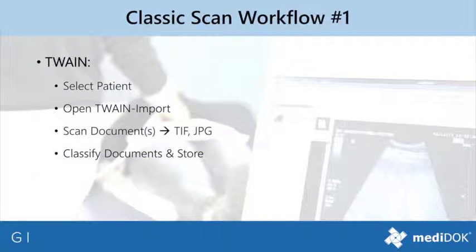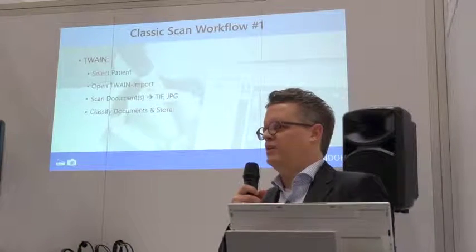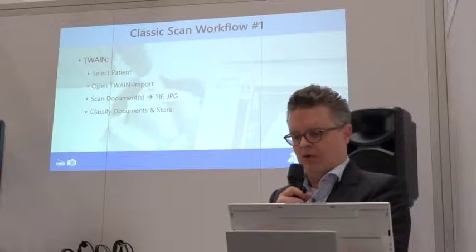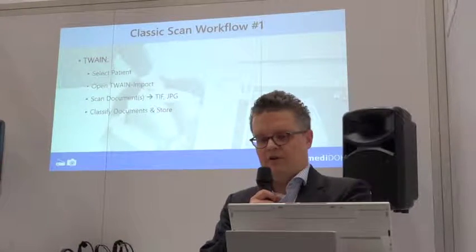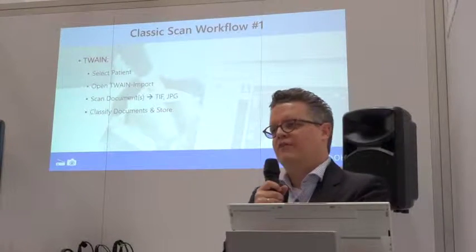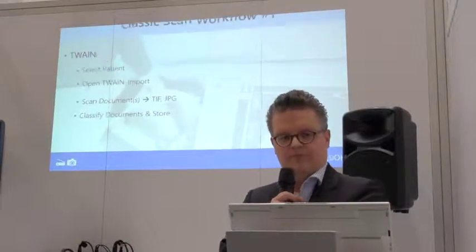What is the workflow if you use Twain? You select, in our case, a patient, you open the Twain window, the import window, you scan the document, you classify the document and store it into our solution or in any other solution. That's the typical workflow until today, and many customers are still using this workflow.